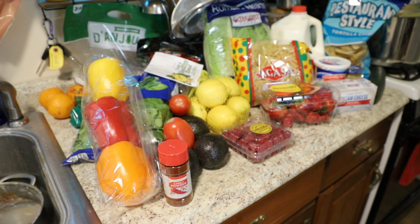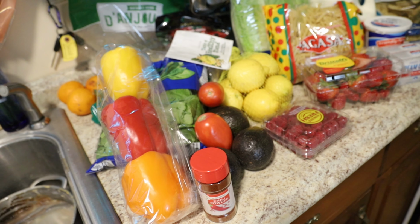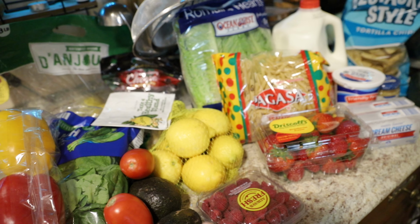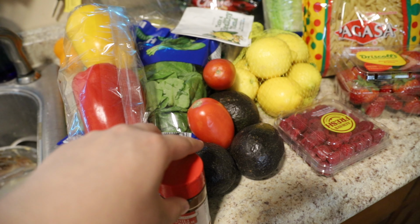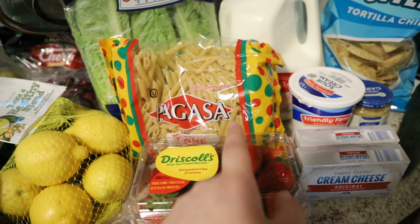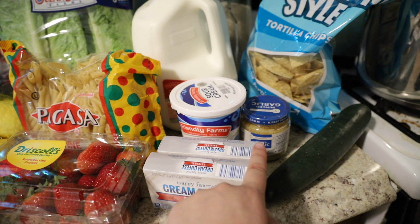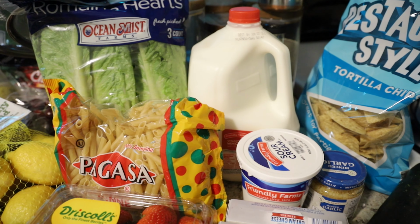So I was able to get almost everything that was on my list. Got a lot of fruits and veggies this time. I got peppers, spinach, lemons. The cherries were on sale. Got romaine hearts, tomatoes. I had to get chili powder because I didn't have any. Avocados, raspberries, strawberries, pasta. This was on clearance for 89 cents, which was a good price. Cream cheese, sour cream, garlic, cucumber, tortilla chips, and a gallon of milk.